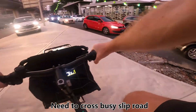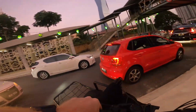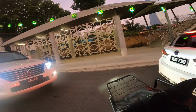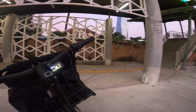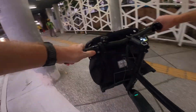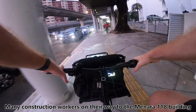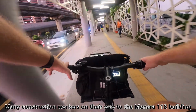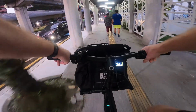Aha! But here comes a challenge. I have to cross this street. For the fast motor planks. Okay. So this is the morning rush hour traffic coming in. And this is where it's great to be on a bicycle, because you can bypass a lot of this jam.